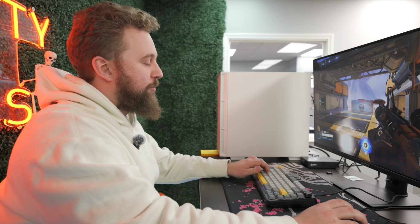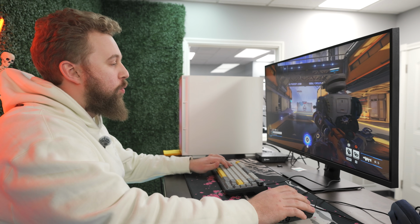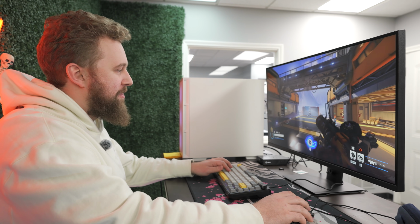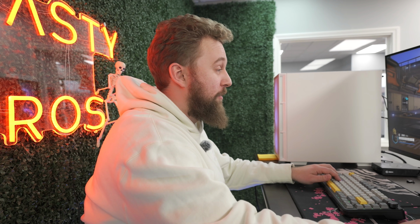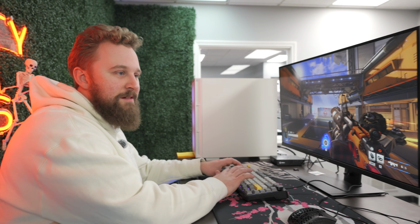I will say I like the switches of this keyboard better than the first one. This feels like a higher quality keyboard and the price isn't that much different. So yeah, this one's cheaper and feels, I would think, better. Like that space bar, that just sounds really nice. It's a really nice keyboard.